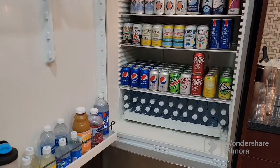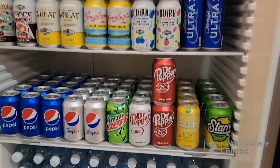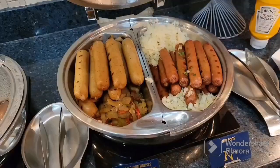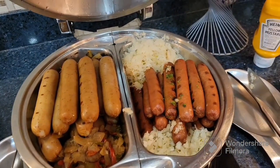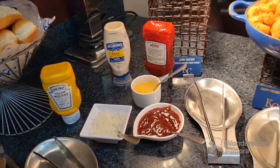All right, let's start off in the suite. As you can see, they have a well-stocked fridge that would make my college self very proud. They also had a good setup there on the buffet area. Brats and hot dogs, sauerkraut, onions and peppers. Folks, if all we did was hang out in the suite the whole night, it would have been well worth the trip.